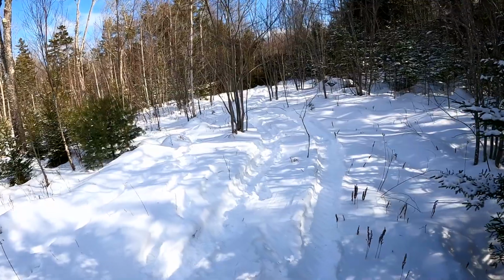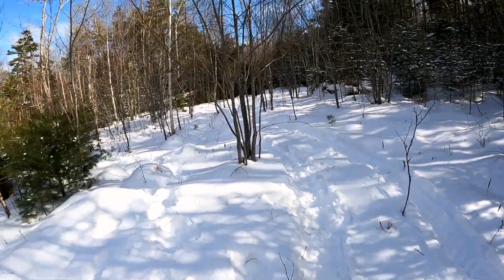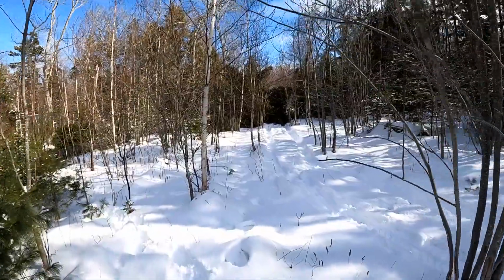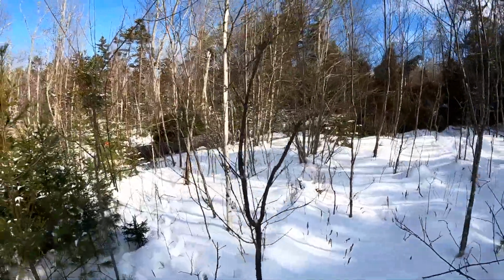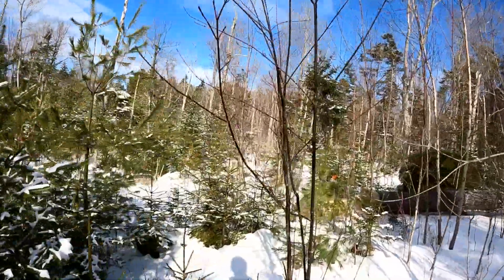Okay, so I got this tree down. This was a nice little ATV trail here that I made, but I had to make sure that this monster of a tree is in a position that will be good for skidding it back to the build site. So give you guys a look at this stump here.